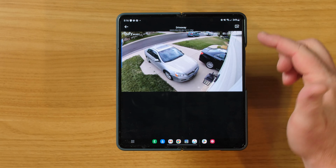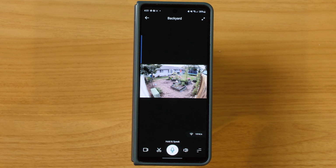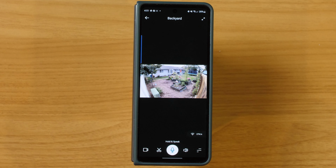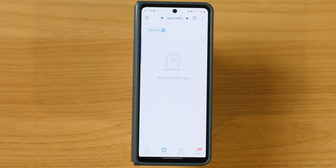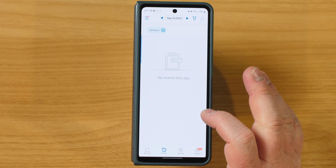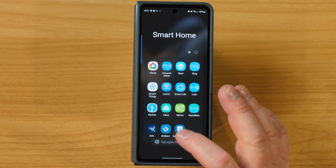And up here at the top, we have the option to go to the live video feed. So here we can start recording and stop recording. Here we have the option to save a screenshot of the image there. We can speak to hold, and then we can mute and unmute the speaker of what it is hearing on that end. Then we can select the menu, and here we have a few different things. So first we can go into the history. So right now, currently it doesn't have any events that it has recorded today.